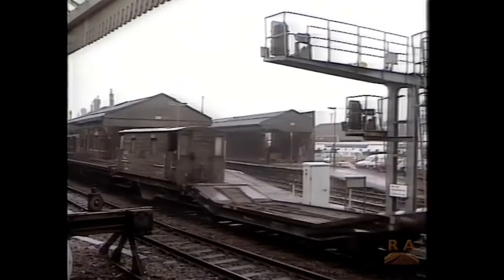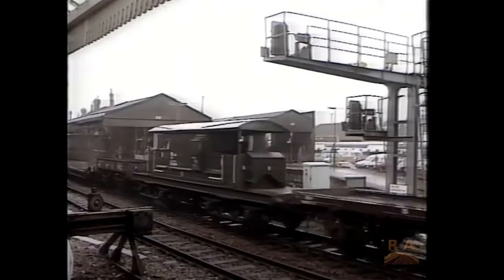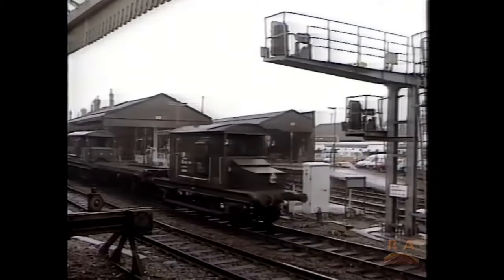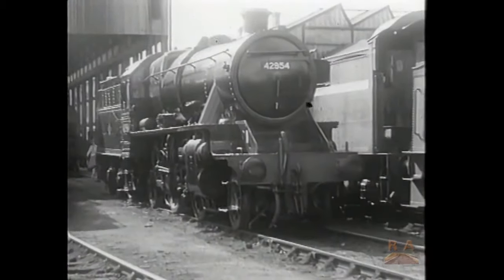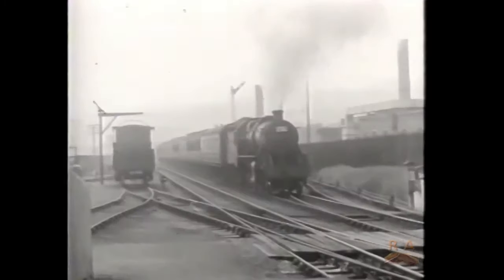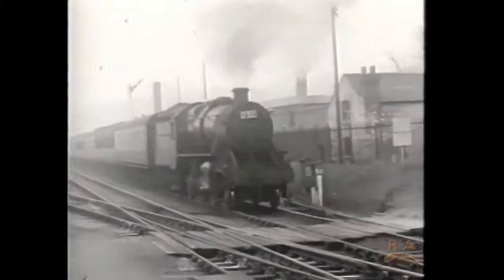LMS mixed traffic development under Stanier commenced with a small series of 2-6-0 moguls. These were effectively an updated version of the Crabs and were really a holding exercise pending the introduction of a standard mixed traffic design. They were classified as Class 5 and 40 were built. One survives on the Severn Valley Railway, number 2968.